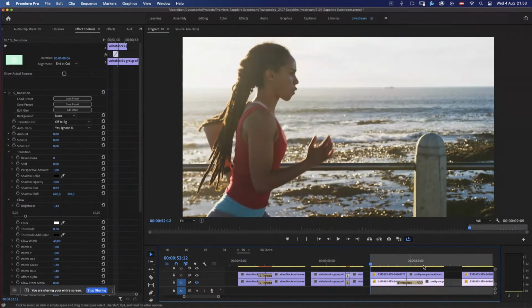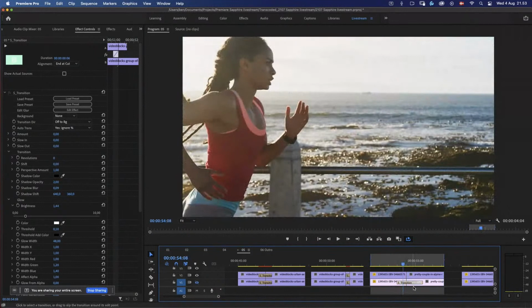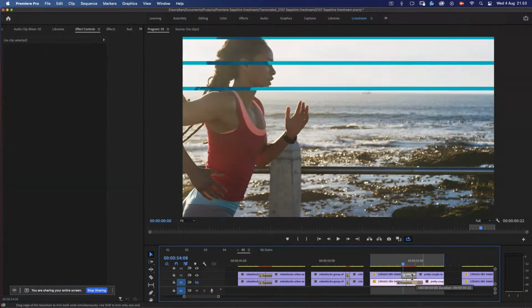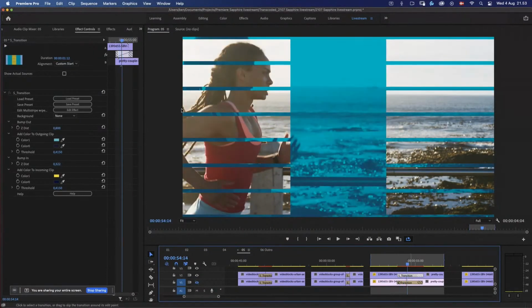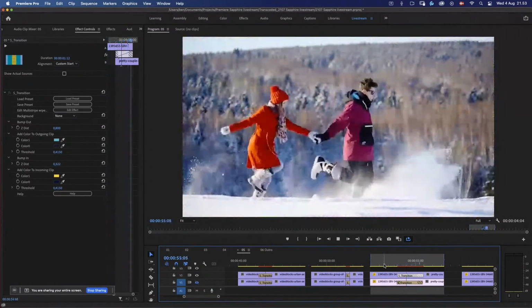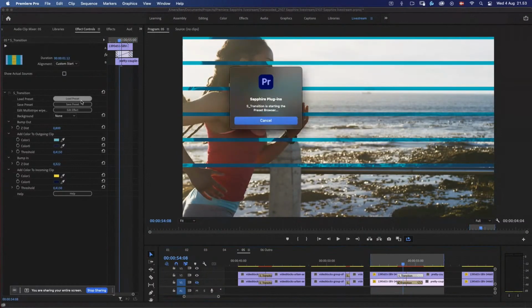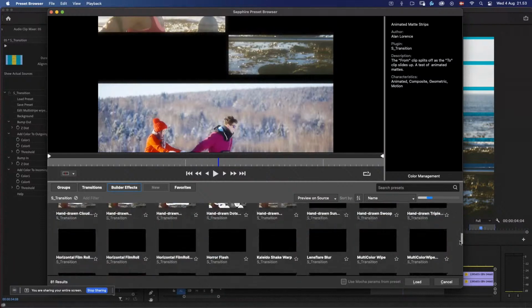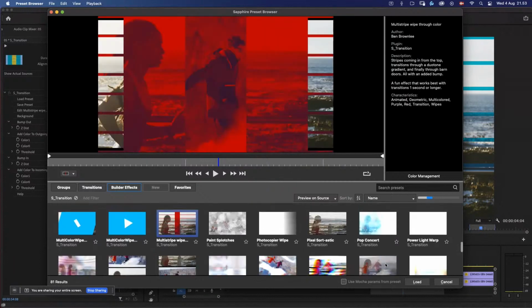I'm going to show you one thing here. We were talking about the mind of an editor, or the mind of the people that make these transitions. I've got this one here. Hang on, it's 112 frames long. Oh, I do love this one. I'm going to load this as a preset. I'm trying to remember what this one's called. Oh, it's multi-stripe wipe through color, of course.